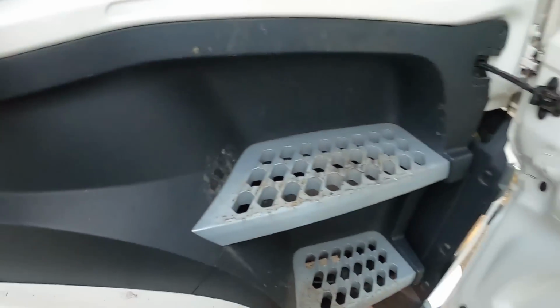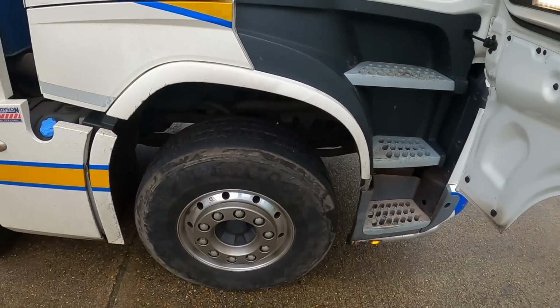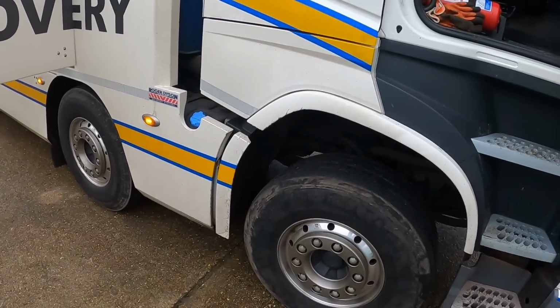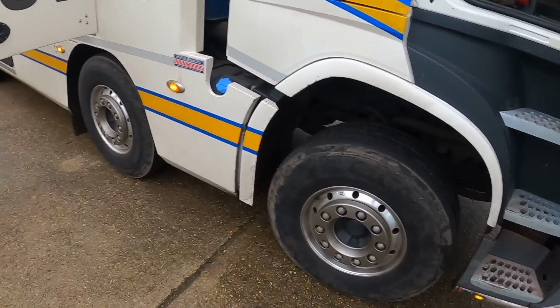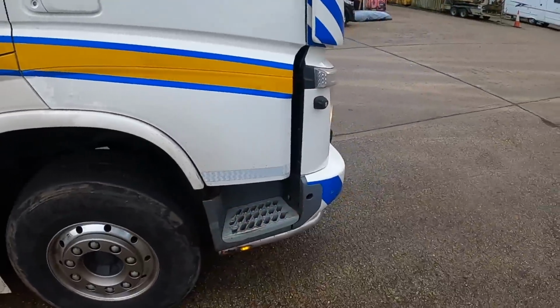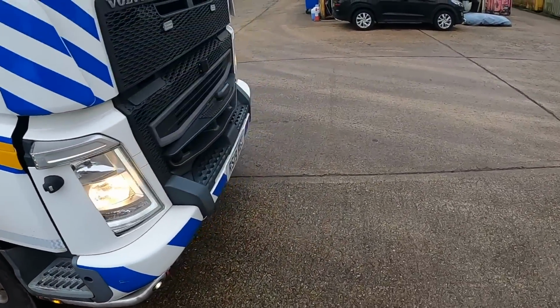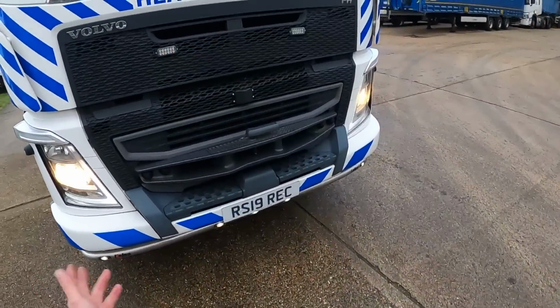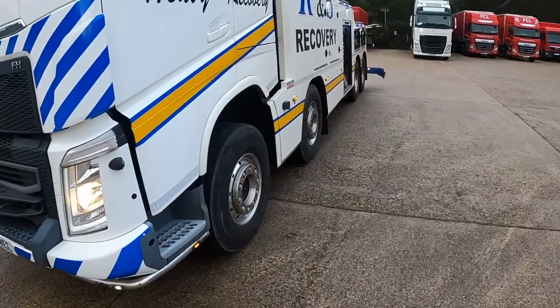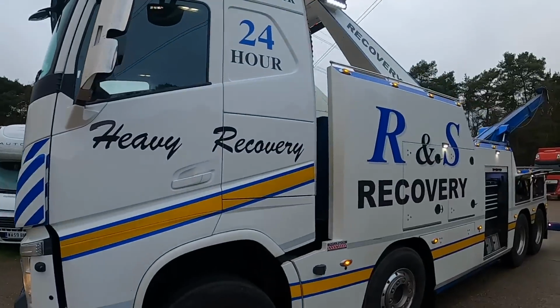Right, quite a big step up actually from the DAF. It does sit quite high, which I suppose is handy going over landfill sites where it spends a bit of its time doing winch outs and that, so there's no chance of the bumper getting damaged. For a 6-year-old vehicle, just odd little marks here and there, but absolutely immaculate really.